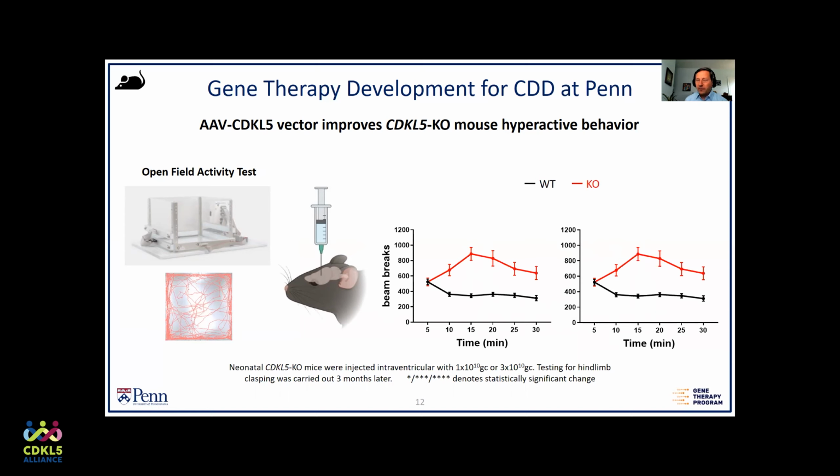As it has been previously observed, wild-type mice have a continuous level of activity where they explore the open field chamber, whereas the knockout mice show a very pronounced hyperactivity over practically the entire 30 minutes observation time. After gene therapy, we did not see significant reduction of this hyperactivity at the low dose. However, at the high dose, the hyperactivity was significantly reduced to almost wild-type levels. Again, when the gene therapy was injected into wild-type mice in light green and light blue, we did not see any change from wild-type behavior, again showing that the CDKL5 gene therapy is safe.